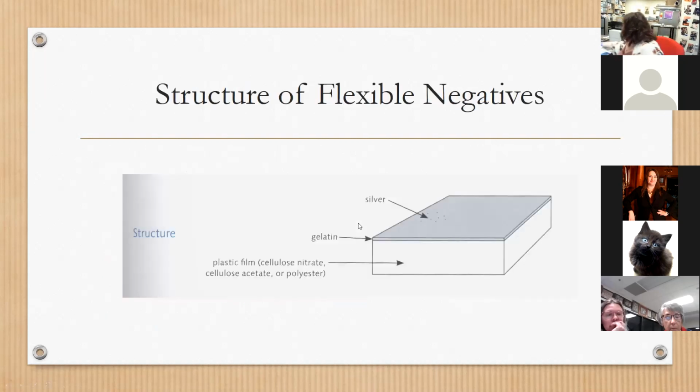Here's the structure of the nitrate negative, and my examples here. You have that plastic film. It's either nitrocellulose or cellulose acetate or polyester. This is the structure for all flexible negatives. The only difference is what they're using for that plastic film. And then gelatin, and silver floating in that gelatin.